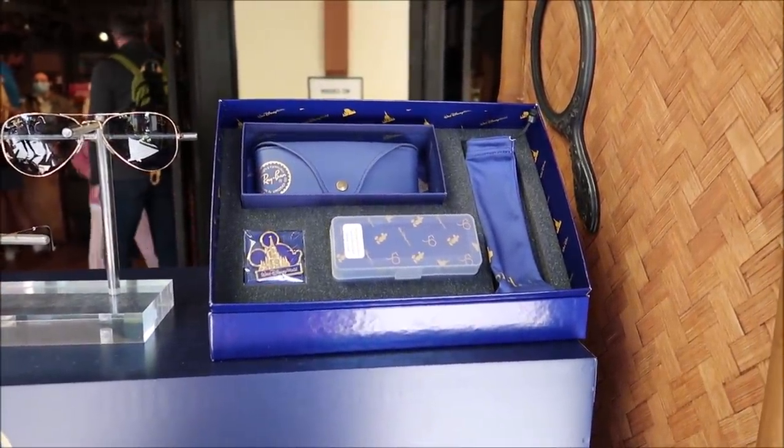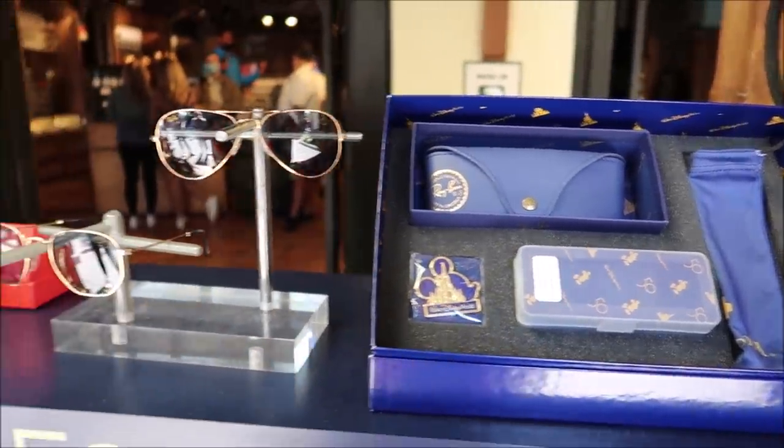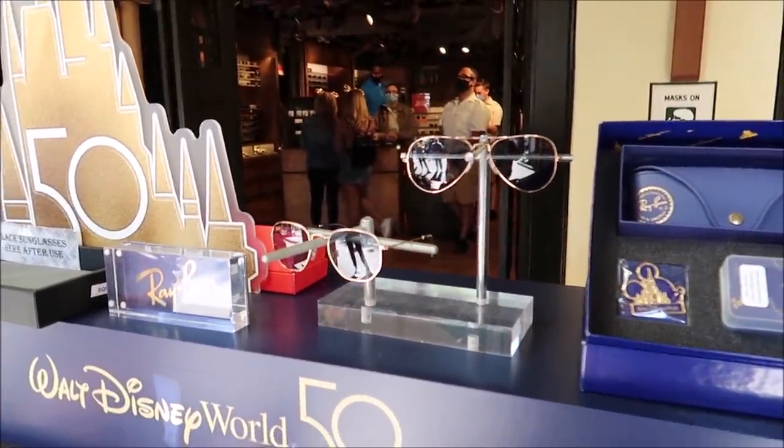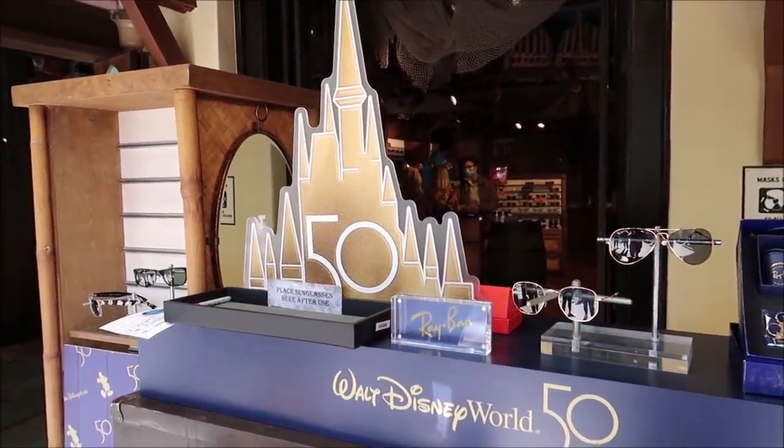The box set is $330, I believe. And look at the pin that it comes with. And then you can also buy the glasses themselves for $266. Let me know, what do you guys think? I think they're limited edition to 2,000.